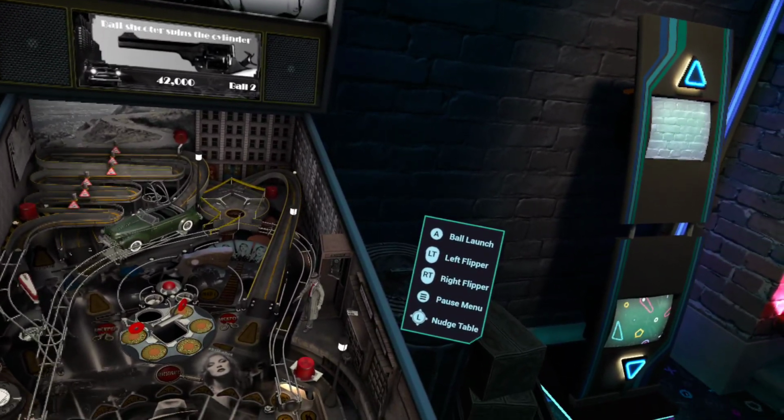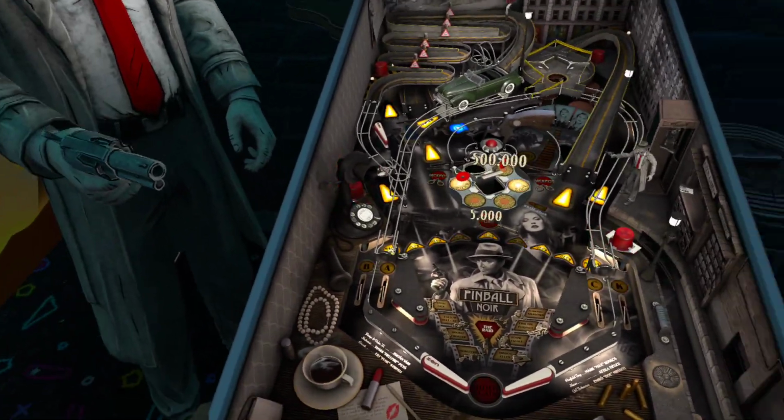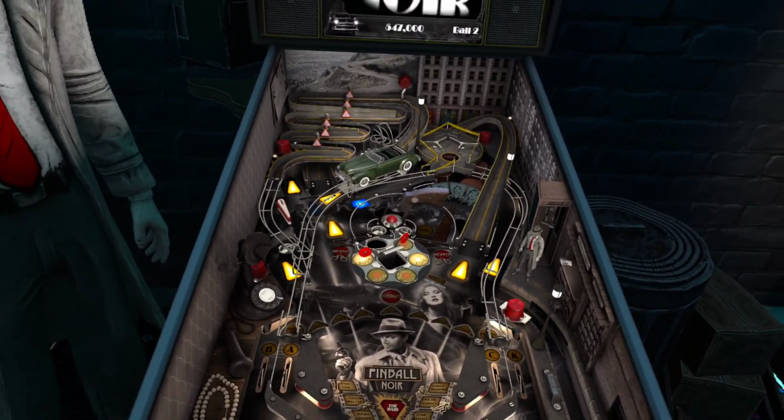Only one bullet. The chances are slim, but... Oh yeah, see now I can actually physically pull out the plunger. Oops. Almost. Oh.